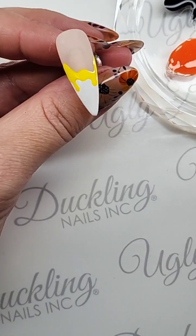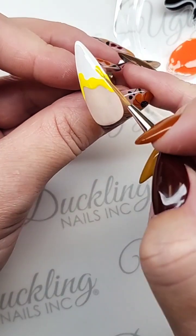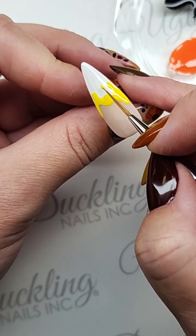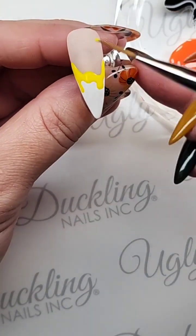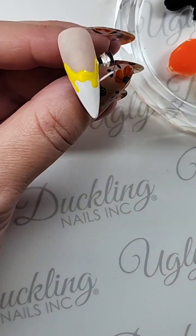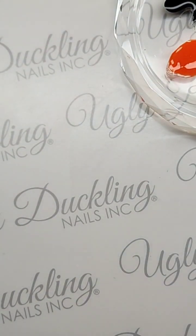Okay. We've got our yellow going. I'm using my painter brush. This is our painter brush because I'm filling in a larger area. I kind of like it for making the drips because you can pick up a larger bead. I'm going to leave this yellow for now because guess what? Once we lay down our orange, I'm going to put this in the lamp for cure, guys, while I talk to you about this. So let's pop that in the lamp and cure the yellow.